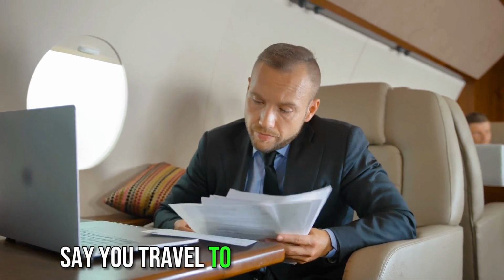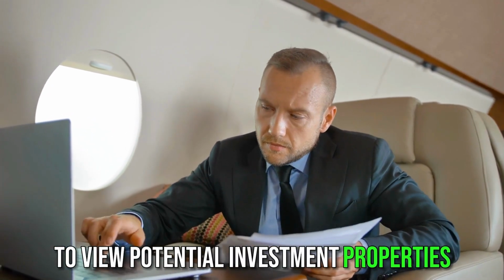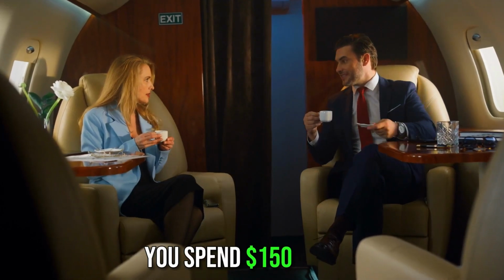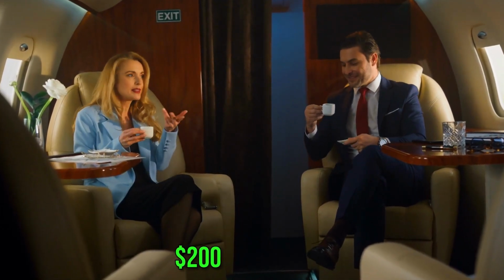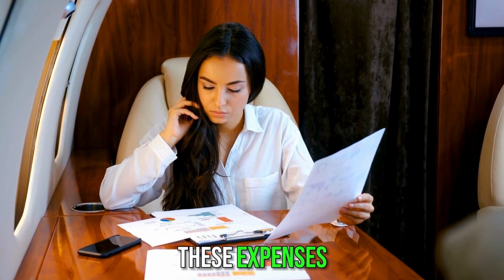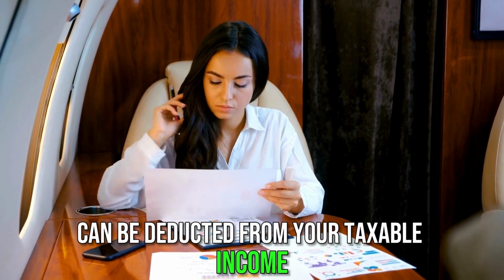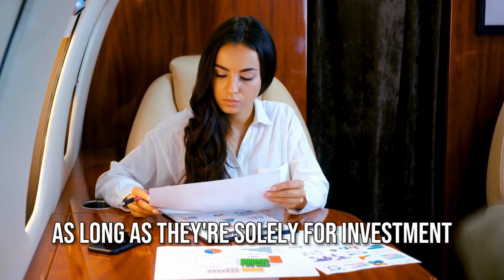Say you travel to a city 200 miles away to view potential investment properties. You spend $150 on gas, $200 on lodging, and $100 on meals. These expenses, totaling $450, can be deducted from your taxable income as long as they're solely for investment purposes.